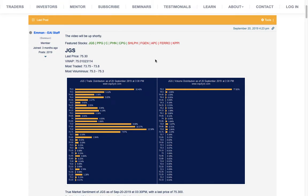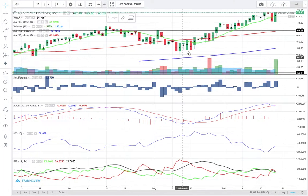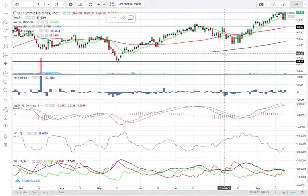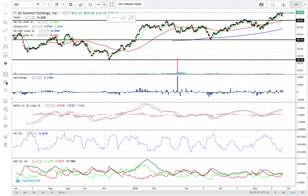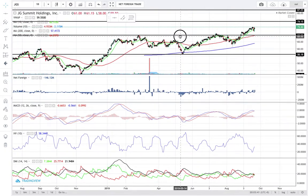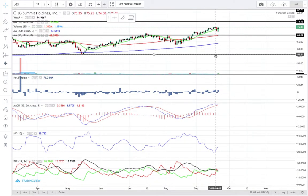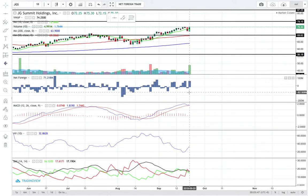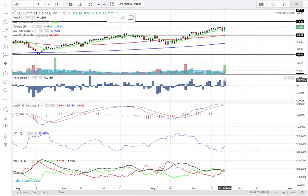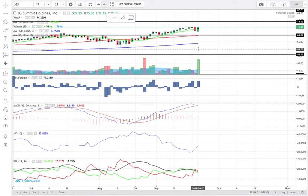So let's begin with JGS. JGS closed on Friday at 75.3. Support is at 69.6. Resistance is at 79.15. The 10 SMACD combo is still valid. Foreign investors registered a net foreign buying worth 71.2 million pesos. The volume is higher than the 100% of JGS's 10-day volume average, and the last price is higher than the VWAP.